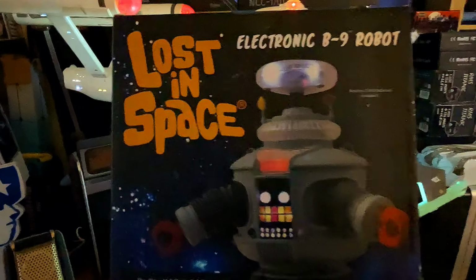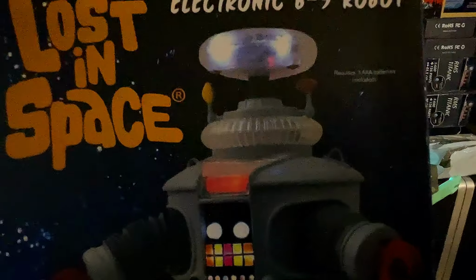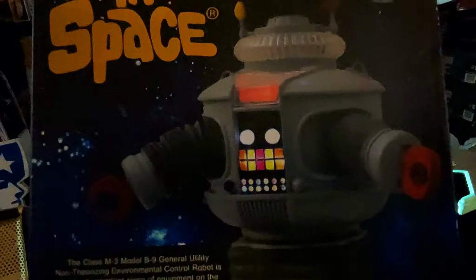And on the back of the box, you can see a big picture. He requires 3 AA batteries, and we're more than likely going to have to replace those. And you've got a nice picture of the robot.